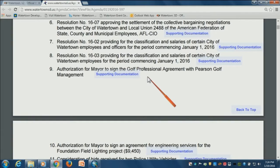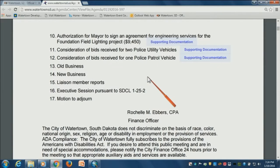Number 10, authorization for the mayor to sign agreement for engineering services for the foundation field lighting project in the amount of $9,450. This time I'll look for a motion and a second for discussion. Motion by Beth, second by Glenn. Are there any questions on that? Or maybe, Jay, go ahead and just give a little up-to-date on that.